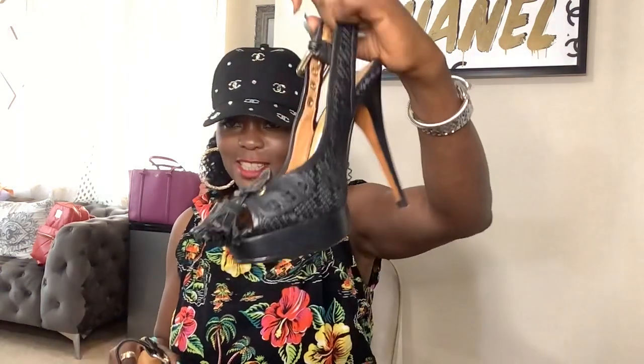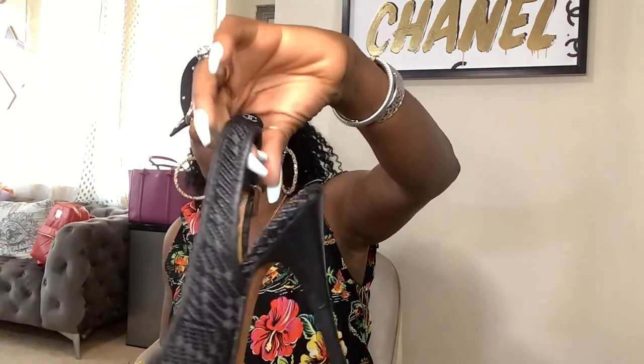This vintage Zara woven shoes. This is straight up Zara, but it's vintage. I remember when this first came out.